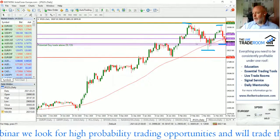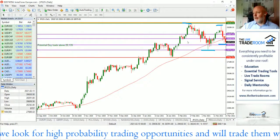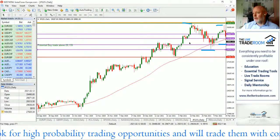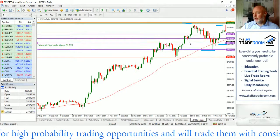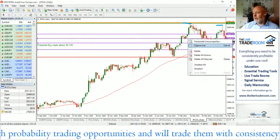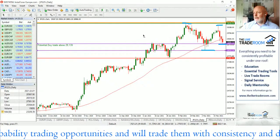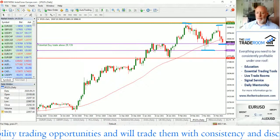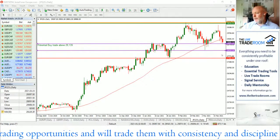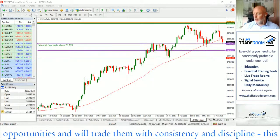So what I would like to do is to just bring this level down to here. So if I just bring that up a little bit, get rid of these two. Okay, so that's a little bit more accurate there for us. So we're on the verge of actually squeezing down to the 28,255 level for the Nikkei.